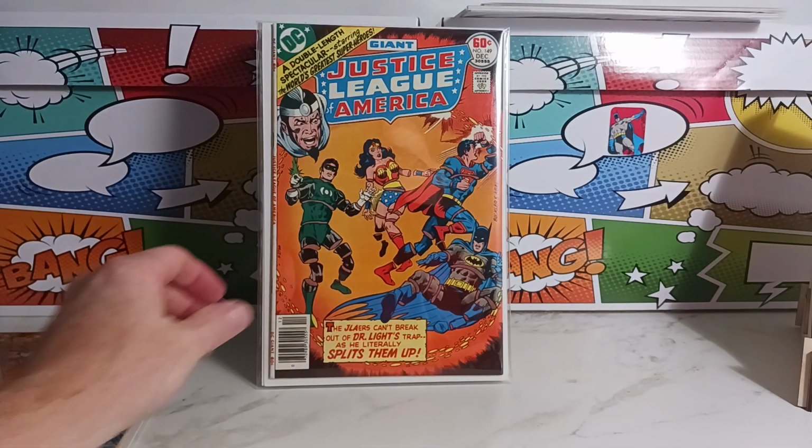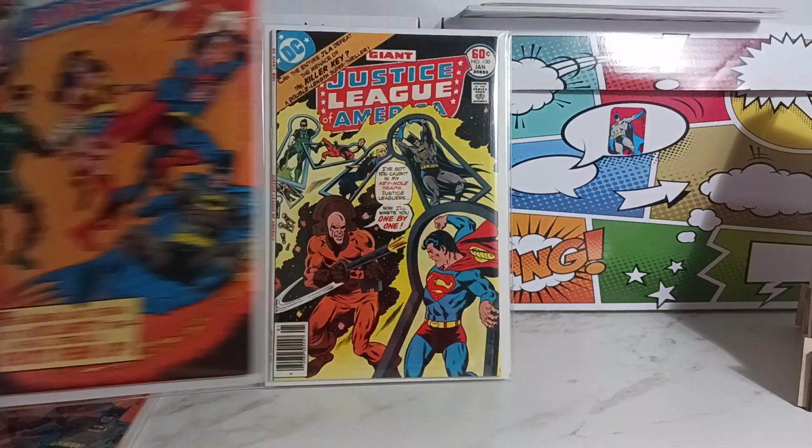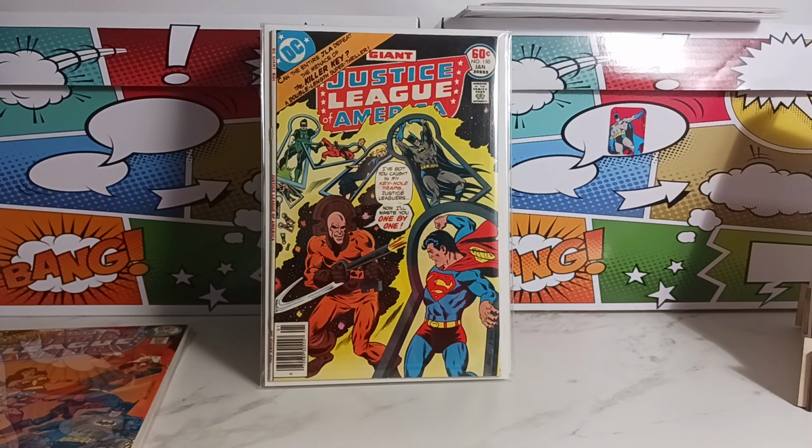There's one copy. Got another one. In 150, also a Rich Buckler and Jack Abel cover, and this is, unfortunately, Steve Englehart's last writing duties with the Justice League of America. And as I stated in the previous video, he really elevated this title, added a lot of depth to the characters. Just some fantastic stories that he wrote during his short tenure on the Justice League.